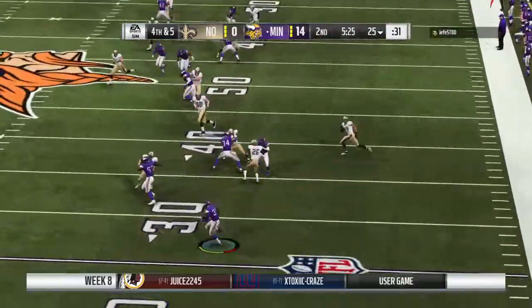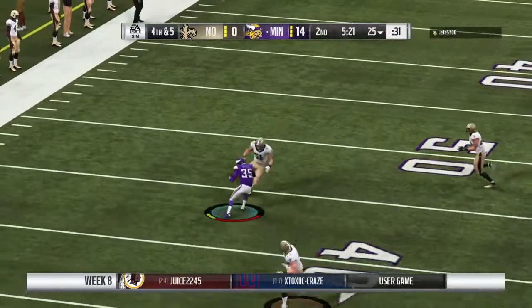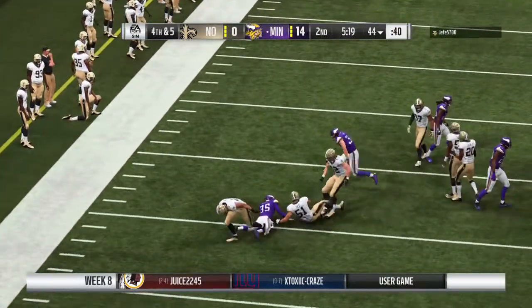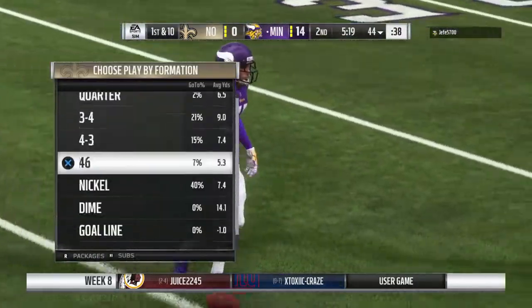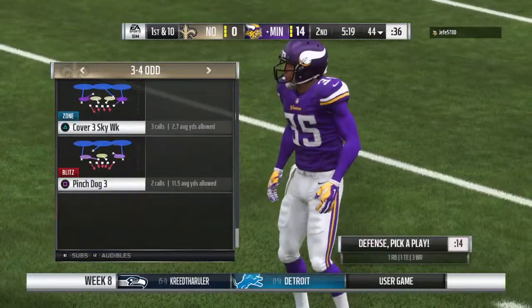Here's Sherrills. Nearly a huge return, as it is still a very good one. 24 yards. And the Vikings will take over here 1st and 10.